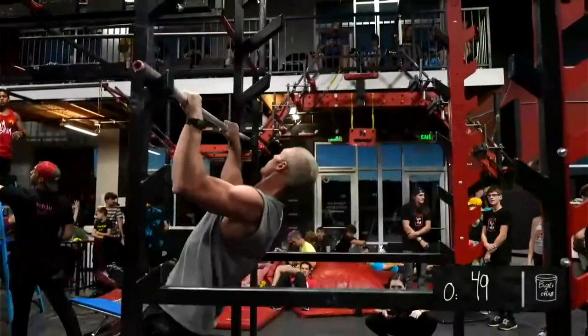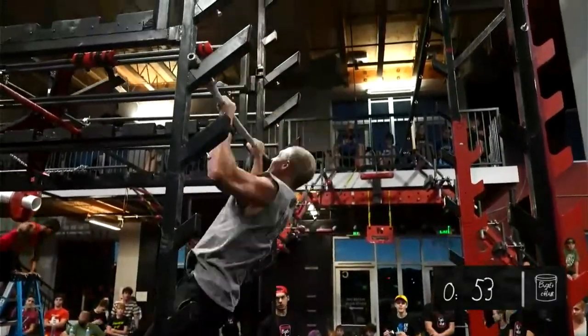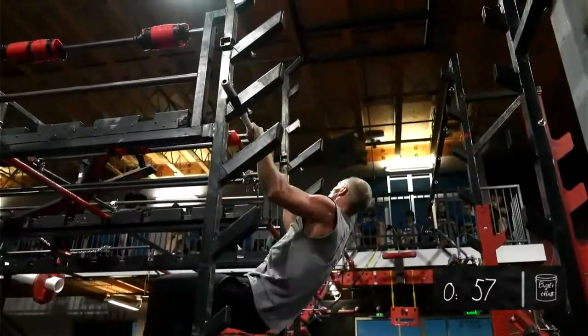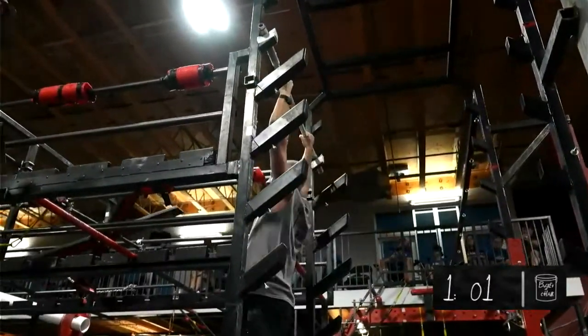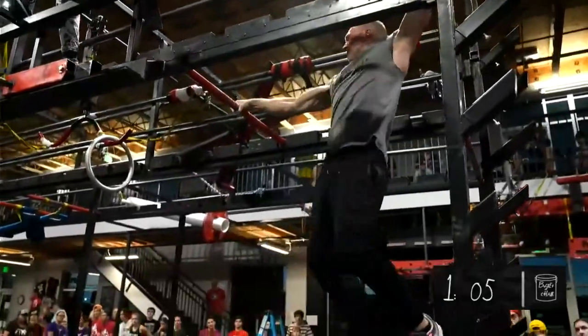Straight to the salmon ladder. Let's see if he can handle these extending rungs. Got a little caught there, but still up and over, sliding in. Out and around. Ooh, that was close on the left side. One more. Nice job. Come on. Get to the clear top. Clears on the salmon. Hang in there, Bart.